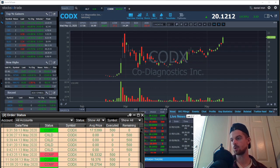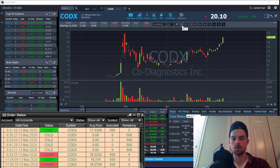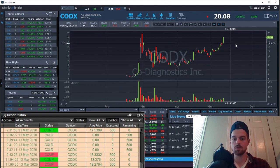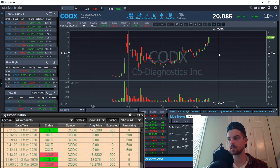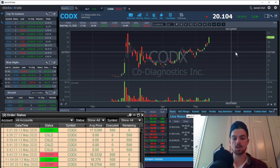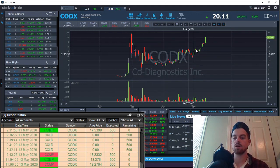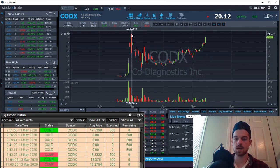Alright, let's do a quick recap on CODX. CODX is a virus sector play. This is the multi-month. It's really interesting because on the multi-month chart you can see that it's creating the technical analysis that you see on an intraday chart of something that's hot, where it'll have the morning spike, it'll pull back, it'll recover in the afternoon, and then it'll continue up to test the morning highs and potentially break out.